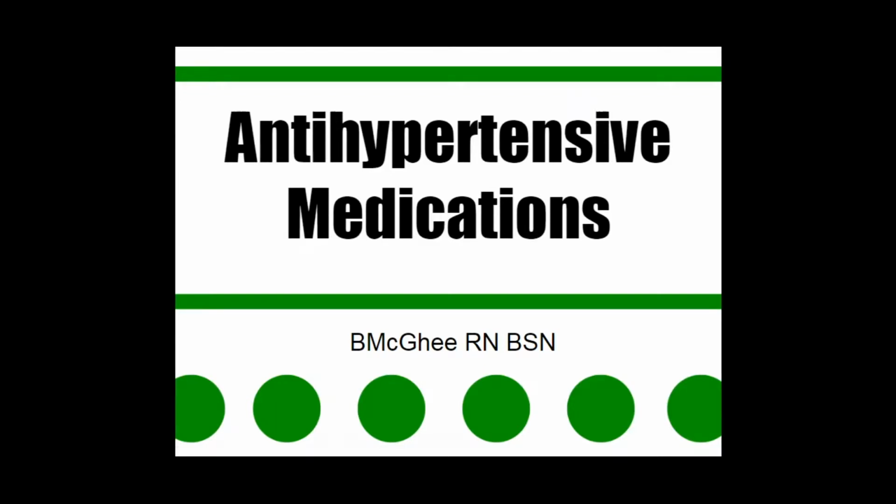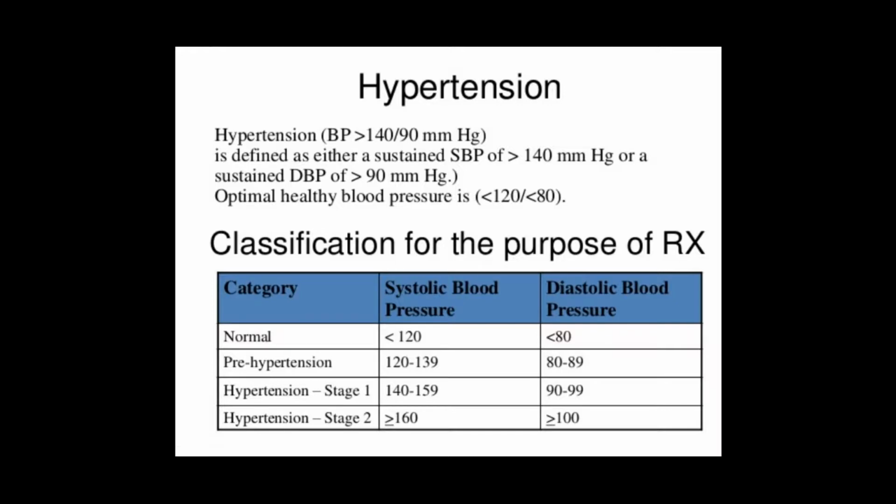This is Antihypertensive Medications with Mrs. McGee. A review about hypertension is that it is defined as a systolic blood pressure greater than 140 with a diastolic blood pressure greater than 90. This is a sustained blood pressure, not a one-time only situation. A healthy blood pressure is less than 120 over less than 80.